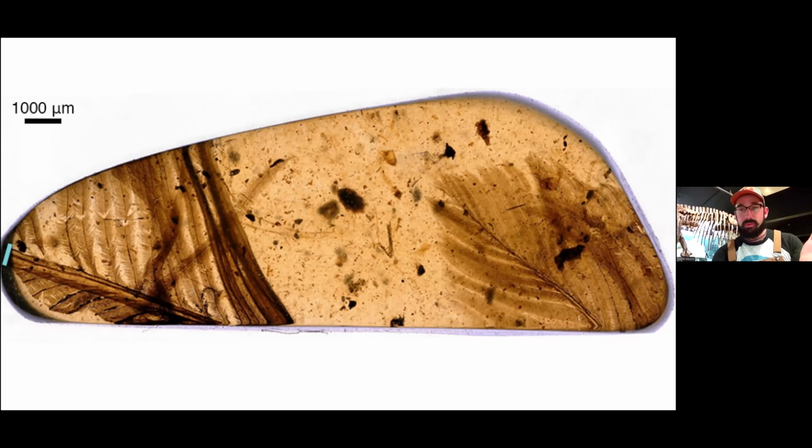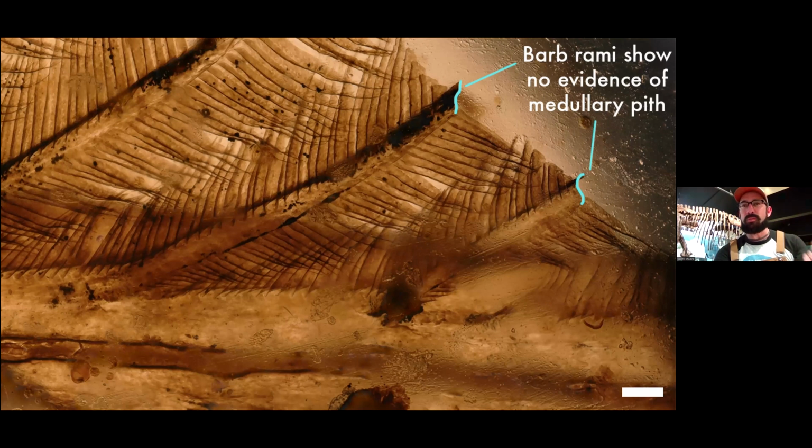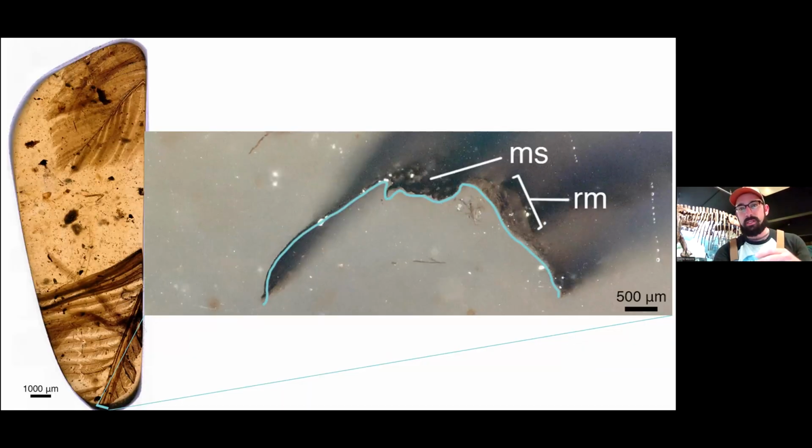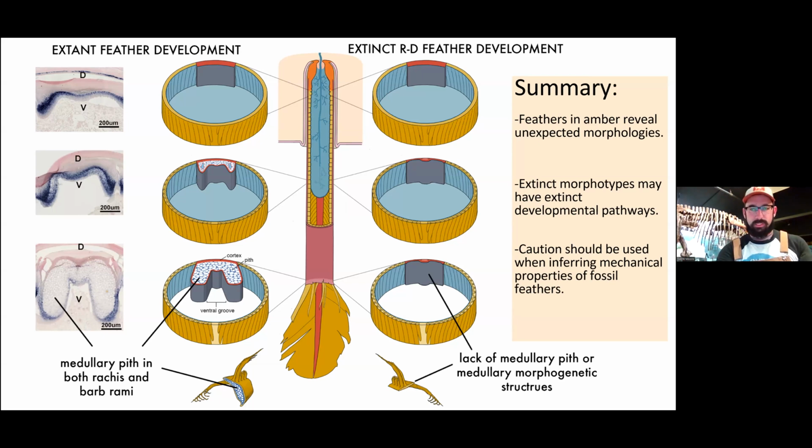When we looked at a lot of other feathers, also from Myanmar, about 100 million years ago, we found a lot of examples where there just isn't that modern cross-sectional geometry, where you see any semblance of a square cross-section, but also any medullary pith. And some of these feathers really do seem to be incredibly and almost impossibly thin, but it's a common enough structure that I don't think this is a taxonomic thing. I can go into the depths of that, but what we proposed was that there was a different developmental pathway present in the Cretaceous, and possibly one that just wasn't utilizing today's modern medullary pith.